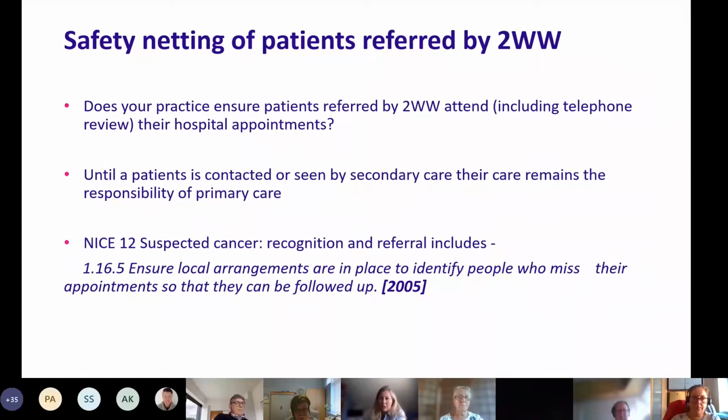Can I just double check, did that poll work? Sorry, I must have a different view of the chat box because I haven't been able to see that in the chat box. Can anybody? Okay, I'll give you a bit of a summary of what the results are there.